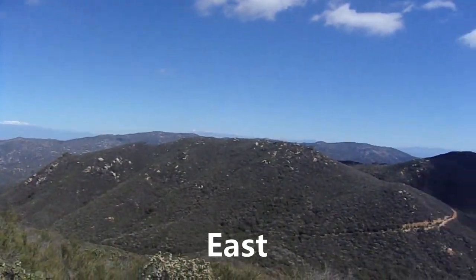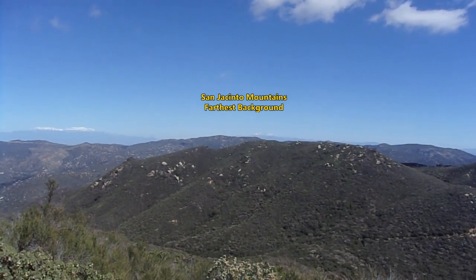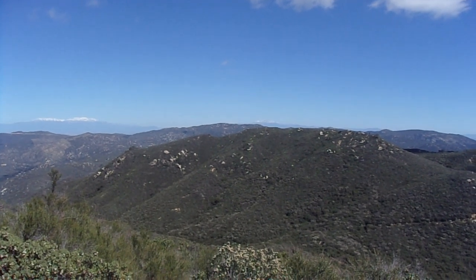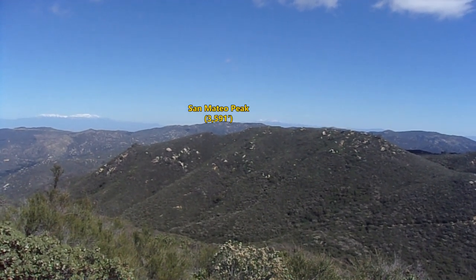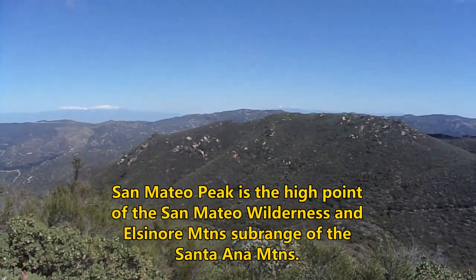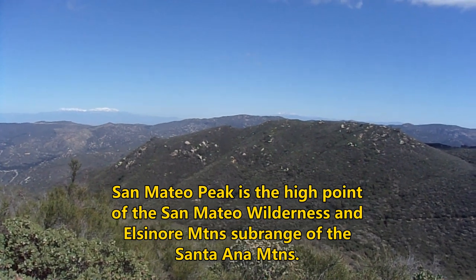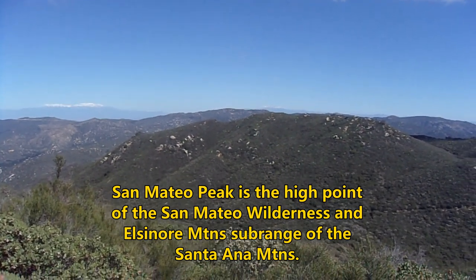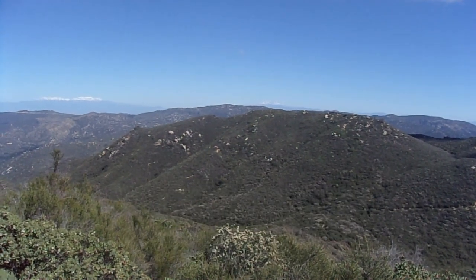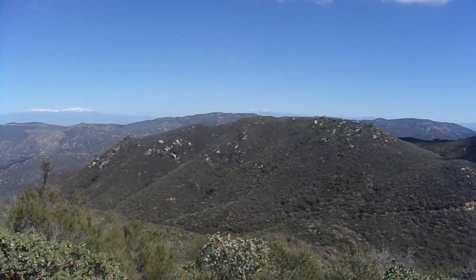Now we're looking over towards San Jacinto, way off in the distance, and then much closer up behind this closest ridge is another ridge that's the high point of the San Mateo Canyon Wilderness, which is often called the Elsinore Mountains high point. The Elsinore Mountains being a subrange of the Santa Anas. Hear me talking slow? I'm catching my breath. It's pretty steep up here.